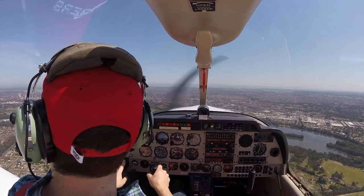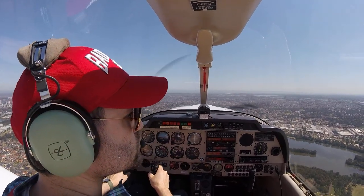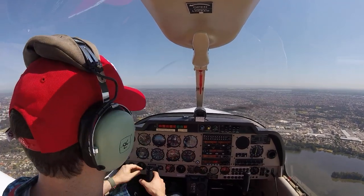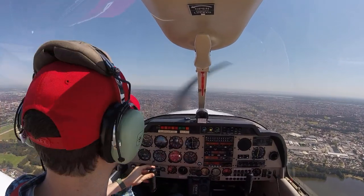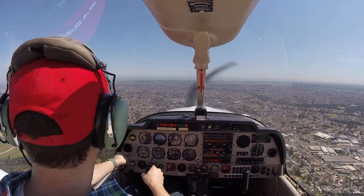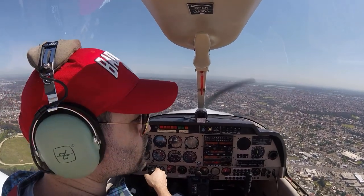Thanks, Tower, Cessna 152, Foxtrot Mike India, on holding point Bravo 5, ready for takeoff. Foxtrot Mike India, Tower, hold position. Foxtrot Mike India. Kilo Victor, downwind, touch and go. Kilo Victor, follow the Cherokee turning base. Kilo Victor.